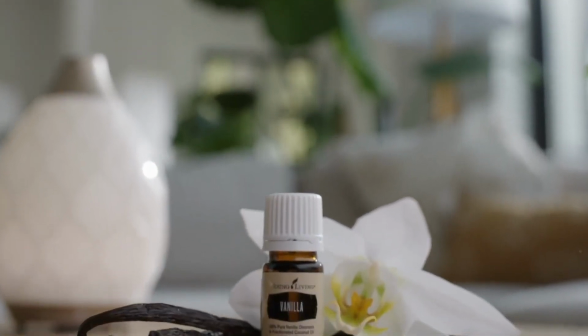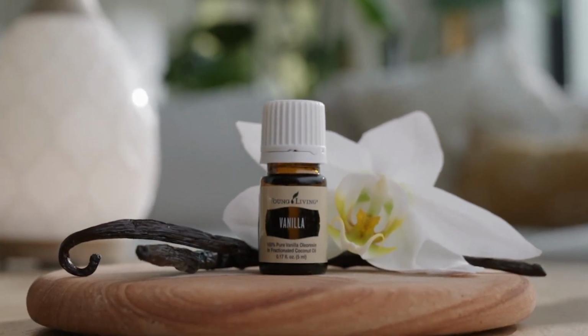Yeah, and that's why it's in the Vanilla Copaiba shampoo and conditioner. So there it is. Super versatile, absolutely unique. Young Living's vanilla, all the way from Madagascar to you.